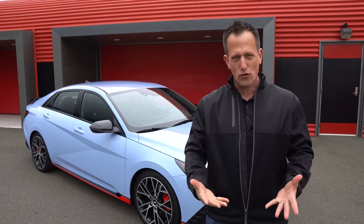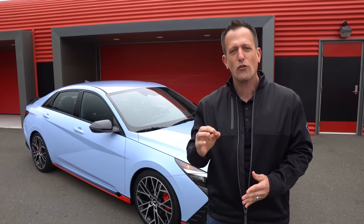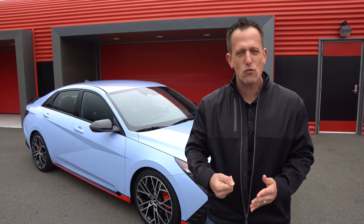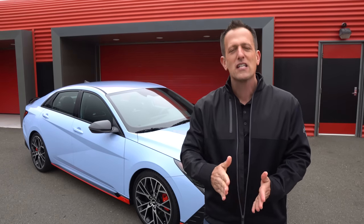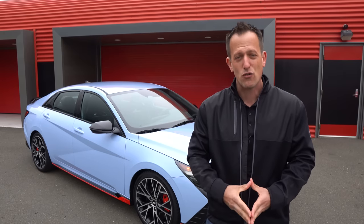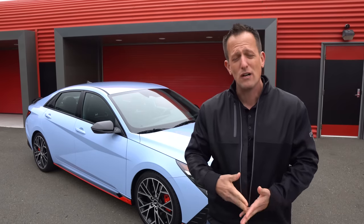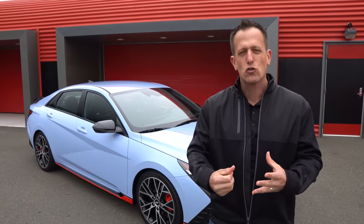Now, it all started here in the United States with the Veloster N. Other places around the world had a hot hatch called the i30 N. But with that Veloster N now doing its thing, they decided to spread the love, spread the performance into some of their other models, especially the all-new redesigned Elantra. With this Elantra N, we're talking about the availability of a six-speed manual, availability of an eight-speed DCT, and of course, that wonderful driving connection.